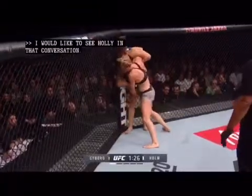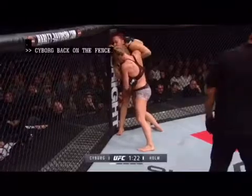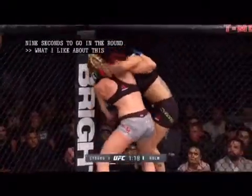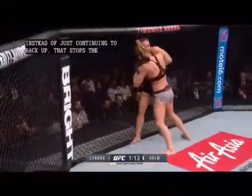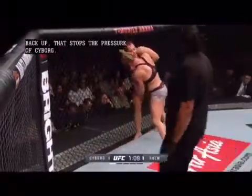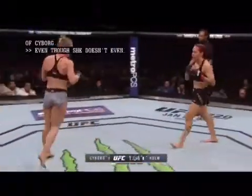Holm once again has Cyborg's back up against the fence. Under 90 seconds to go in the round. So what I liked about this by Holm is instead of just continuing to back up, she goes to the clinch, and that stops the pressure of Cyborg so that she can get her air back a little bit. It's smart. If you just back up the whole time like Holly Holm is doing, she'll get exhausted, but using this technique, going to the clinch, even though she doesn't even want the takedown of Cyborg, it relieves the pressure of Cyborg for just a second.